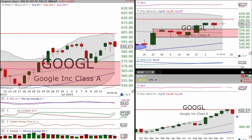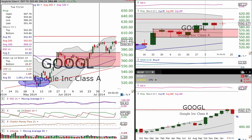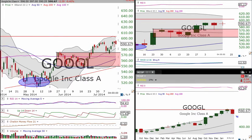All right, Google. Google looks good. Broke out of this consolidation box, moved to the upside. This box acted as support, and it bounced up again a little bit higher. It was a little bit higher than this candle for this run here. Now it's starting to pull back again.